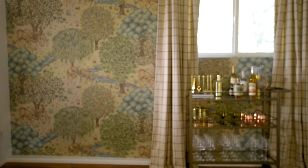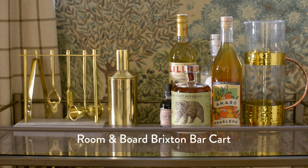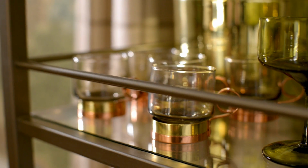And then you gotta have a bar cart, right? So the bar cart is from Room and Board. A lot of the little bar items are actually from West Elm. So I have everything from the brass cocktail shaker to the little mixers and all that fun stuff. And then of course I had to add a bunch of my favorite vintage items. All right, well, let's head outside, which has had a very big transformation.